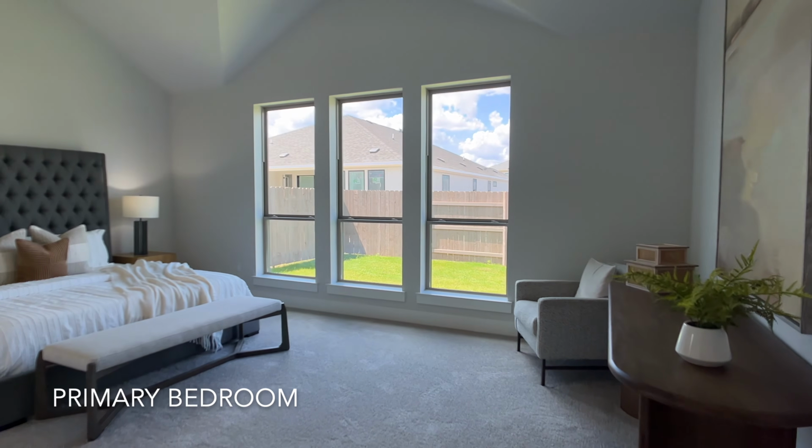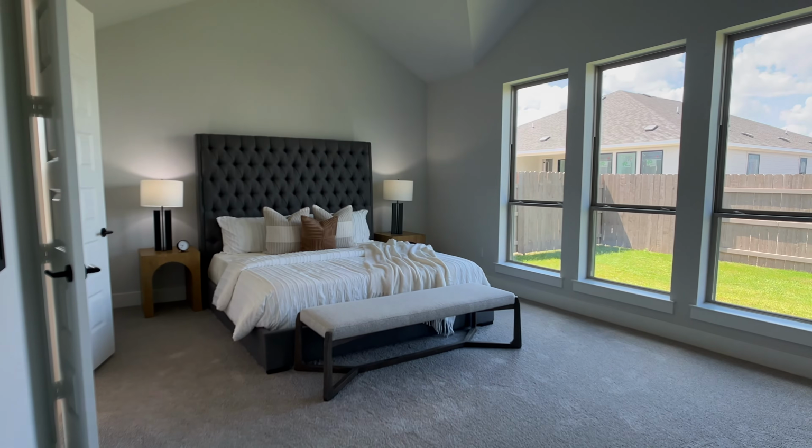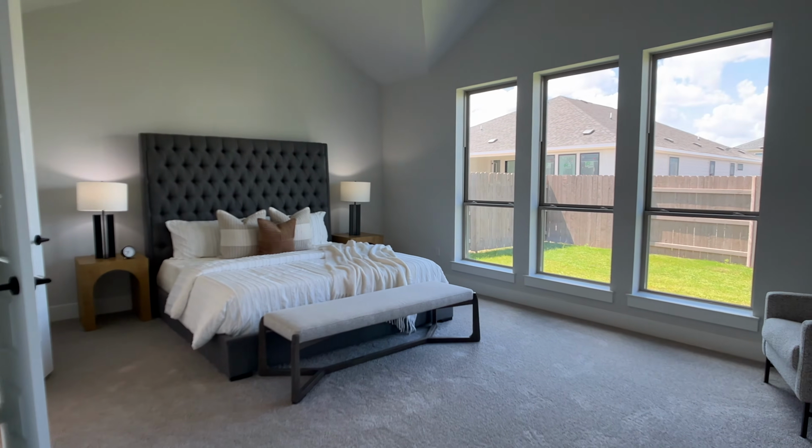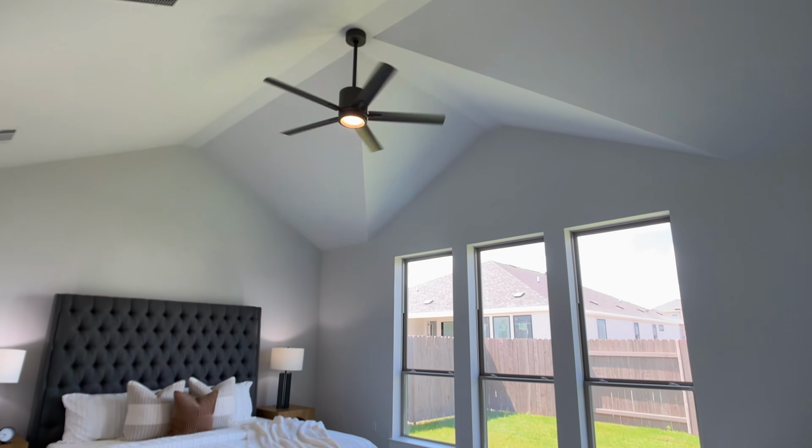This room is a great sized 20 by 14 foot area with 13-foot ceilings, great natural light, and enough room for a queen to possibly a king-sized bed in here. You have tons of natural light with that wall of windows towards the back.